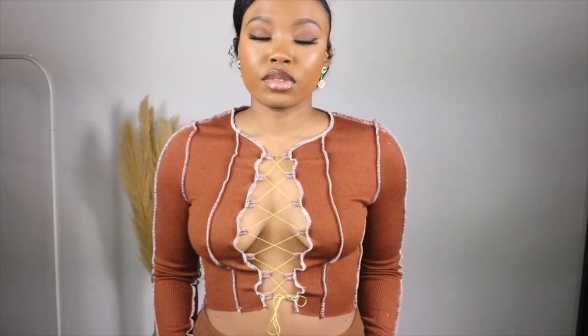Look at that. Where did I get these from, y'all? I don't know where these came out from, but look at this. I cannot wait to wear this during the springtime. I love the detailing on the arms, the piping in white. It just gives it another feel. However, I wish the string was a different color.